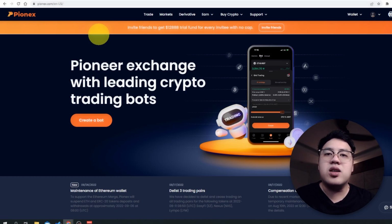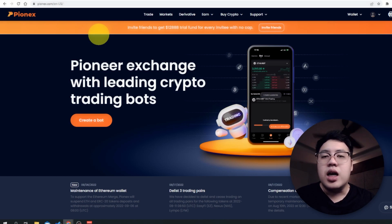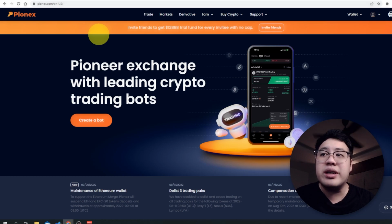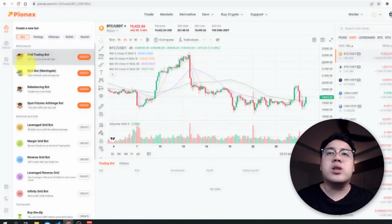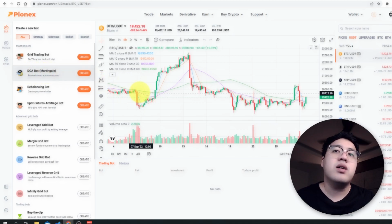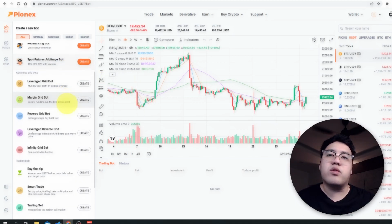So this exchange is not just an ordinary exchange like Binance, Huobi, or MEXC and other exchanges, but this is one of the leading crypto trading bot exchanges. As you can see here, you can create all sorts of bots like grid trading bot, DCA, martingale, rebalancing bot, spot futures arbitrage bot, and so on and so forth. So you can do all sorts of bots.